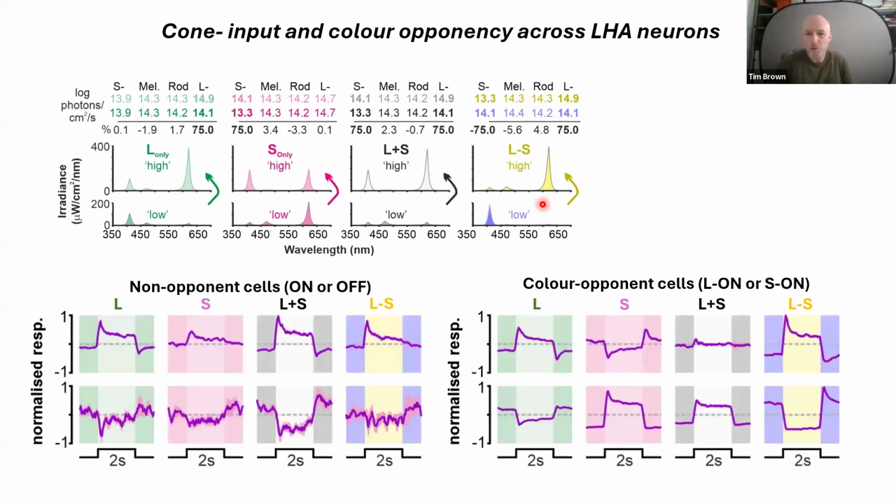So using those, we were able to find 4 different types of responses. So a bunch of cells that either only respond to just one of the 2 cones, so they have either L-driven responses or S-driven responses, or if they respond to both, they respond in the same manner. So those inputs are additive and they respond strongly to L plus S luminance modulations and more weakly to L minus S chromatic modulations. But we also see groups of cells with clear color opponent responses, either L on, S off, or the converse. So much as we've reported previously for the SCN and indeed many other brain regions, there's plenty of cells here in the lateral hypothalamus that seem to be color opponent.